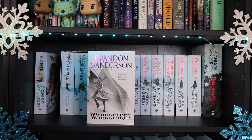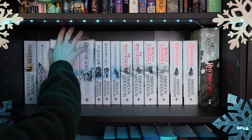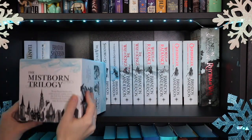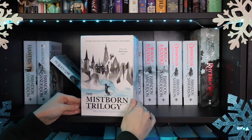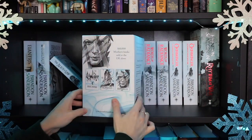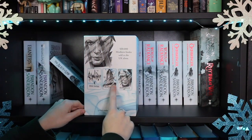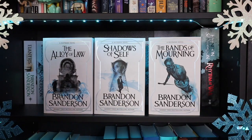Elantris, Warbreaker, The Final Empire, The Well of Ascension, and The Hero of Ages. The Hero, not Heroes. These won't come out of this, so I'm just gonna go ahead and show off this beautiful little bind-up that I have. There we go. There's a good little depiction of what the books look like. Mistborn Era 2, which is The Alloy of Law, Shadows of Self, and The Bands of Mourning.